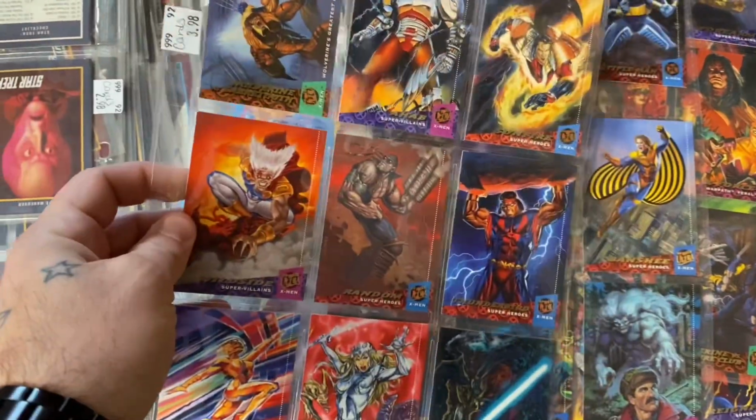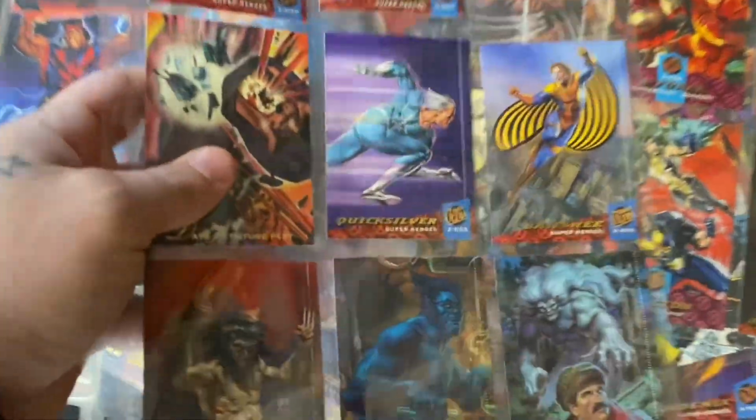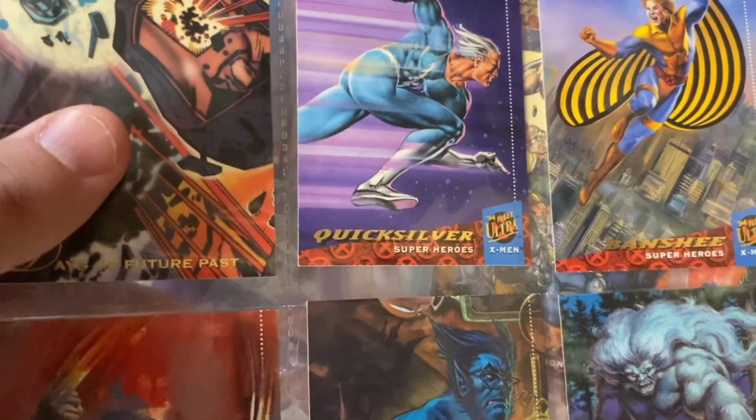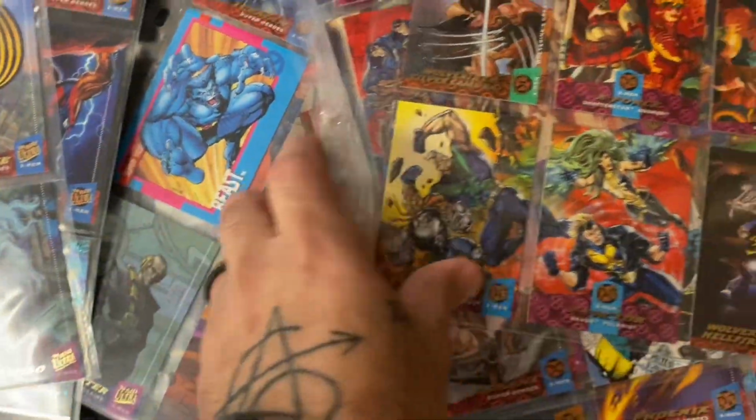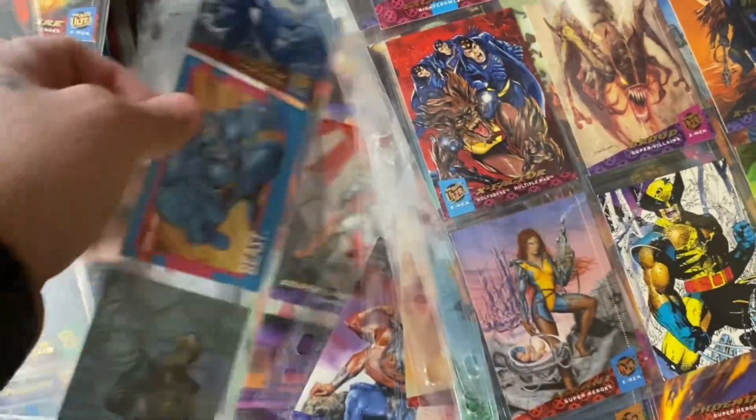Alright guys, I stumbled across some of these Marvel cards. I think these are Fleer 1997s and 94. Some of these things are actually worth a little bit of money. You got to get them graded out. And if you get a Gem Mint 10, it depends which one it is, but some are worth a couple hundred dollars.